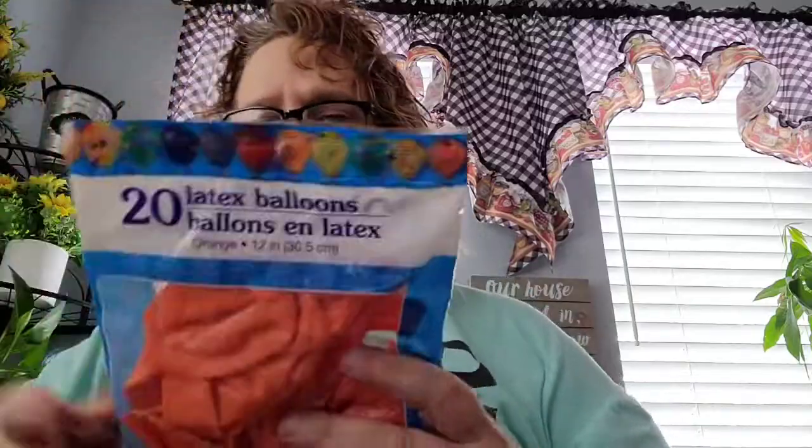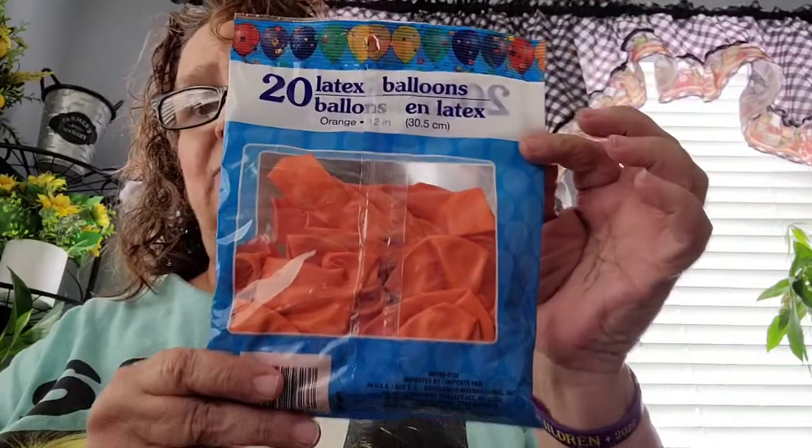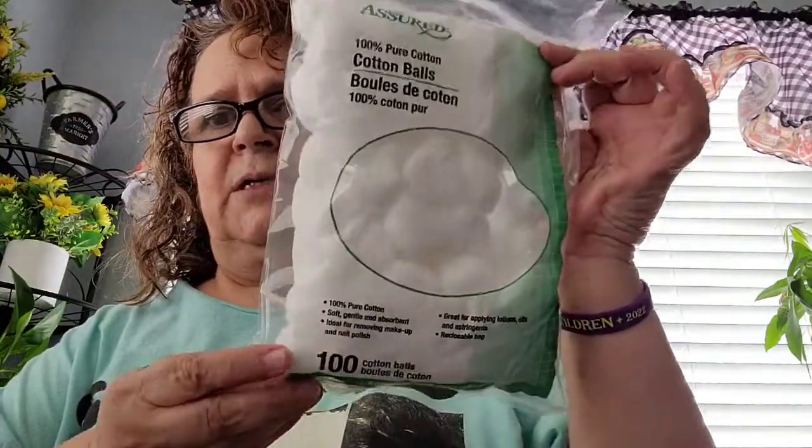Oh, there I go, dropping stuff again. Found the orange balloons. I got the black. Now I found the orange. Comes 20. Of course, my rebuys, the cotton balls, comes 100.